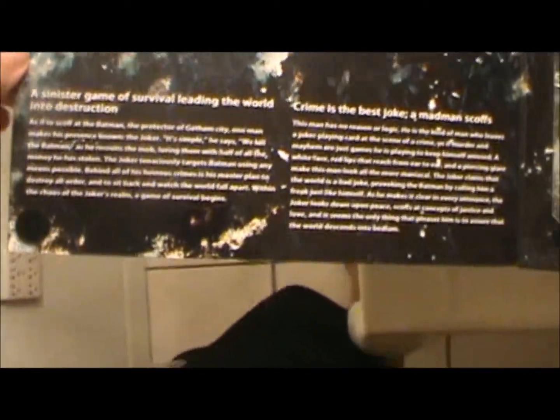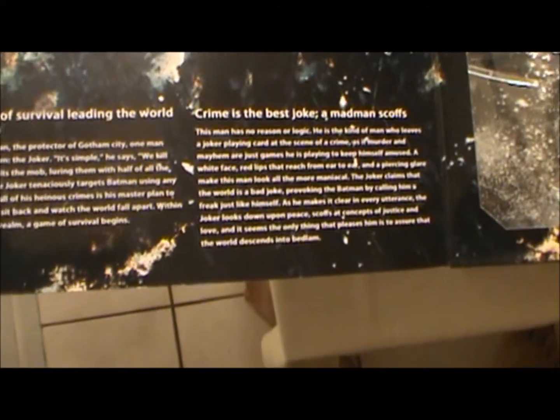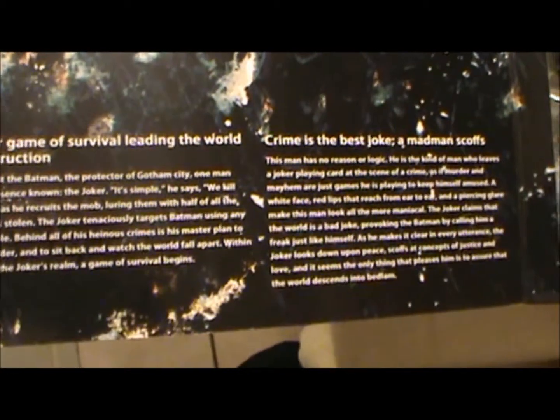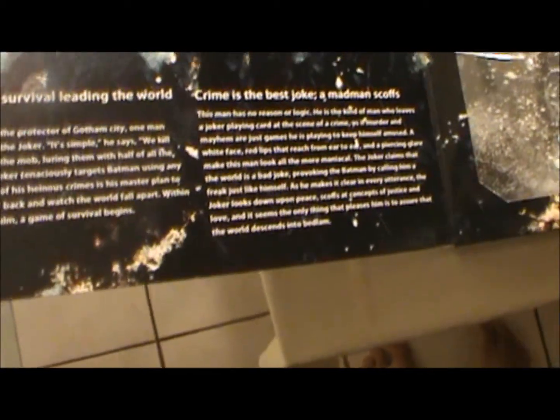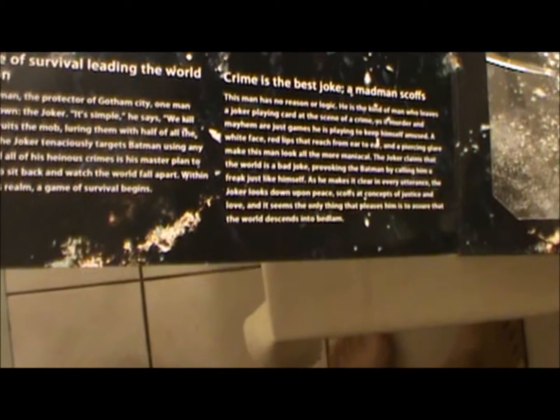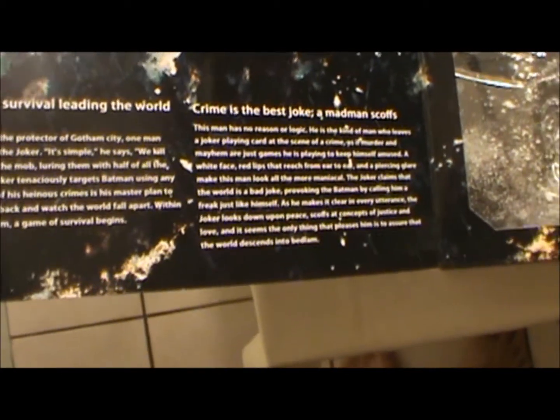In case you can't read it, a sinister game of survival leading the world to destruction. As if to scoff at the Batman, the protector of Gotham City, one man makes his presence known, the Joker. It's simple, he says, we kill the Batman, as he recruits the mob, luring them with half of all the money he has stolen. The Joker tenaciously targets Batman using any means possible. Behind all of his heinous crimes is his master plan to destroy all order and sit back and watch the world fall apart. Within the chaos of Joker's realm, a game of survival begins.